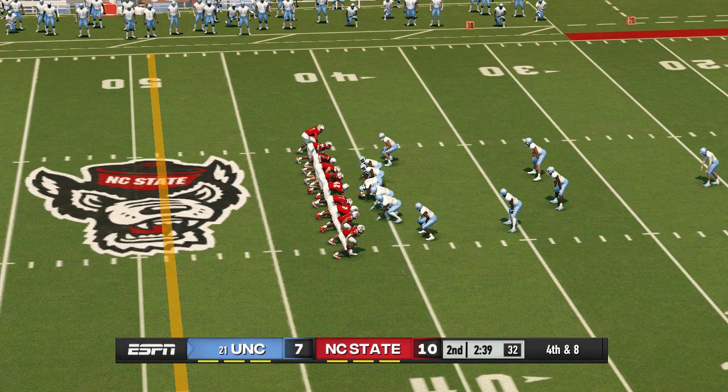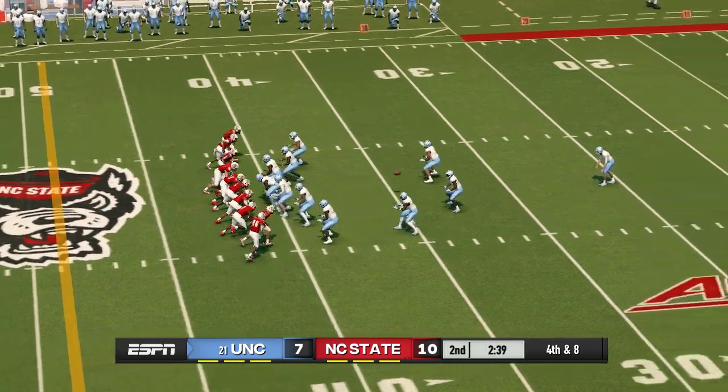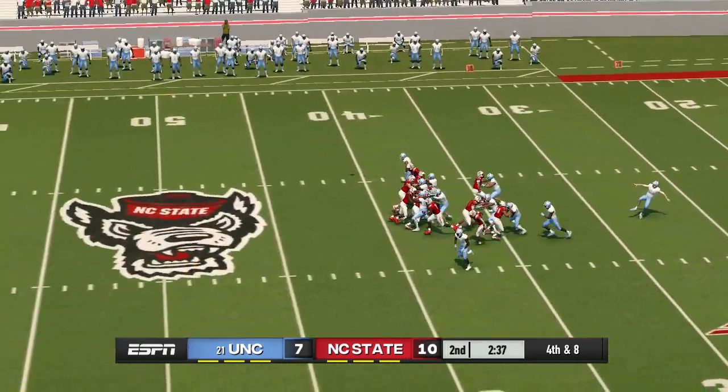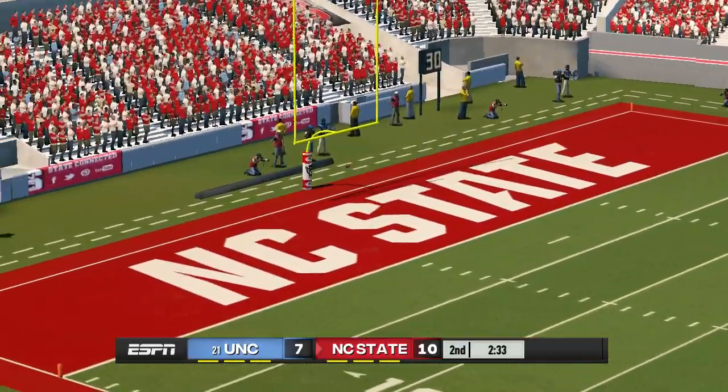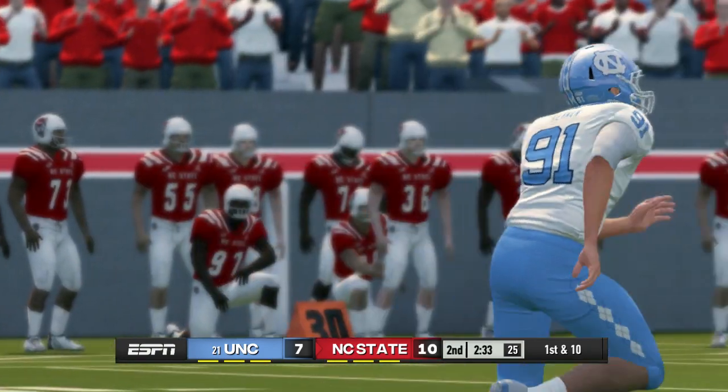They've got 10 guys up. They're coming after the kick. He gets it away. This is a really nice punt. This one's going to be down in the end zone for a touchback.